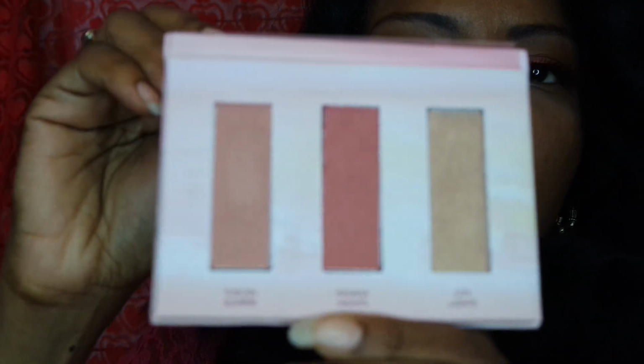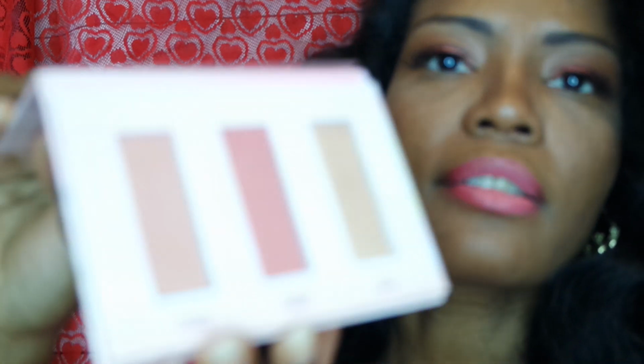And the final is the Wander Beauty Wanderlust Dusk to Dawn blush and highlighter. Okay, here we go. All right, this is the City Lights, Havana Nights, and Tuscan Sunrise. And these colors are so beautiful. They are gorgeous. I just love them.